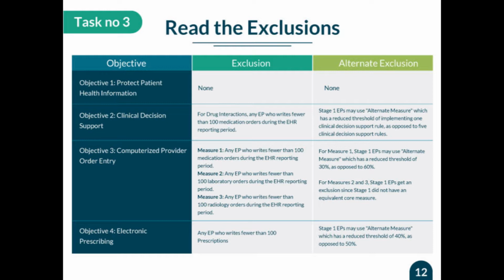And a helpful tip for those providers who are scheduled to do stage one in 2015: you can use the alternate measure, which was there in 2014 stage one, of implementing just one clinical decision support as opposed to the five that are required for stage two providers. So you're able to do a reduced threshold measure on the basis of being a stage one provider.